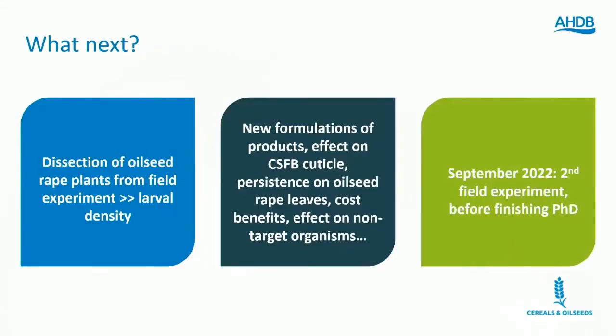I'm also going to test new formulations of the product in the lab and look at their effect on CSV critical, like for Flipper. And before the end of my project, by November 2022, I will of course look at cost benefits of those biopesticides to see economically if it's feasible to actually apply them in the field by farmers, and also possibly effect on non-target organisms.